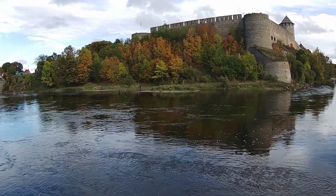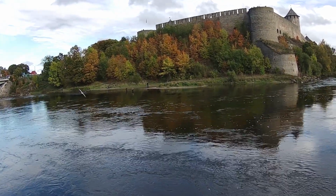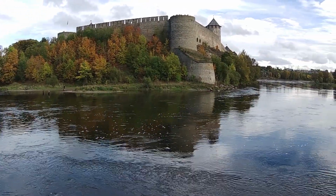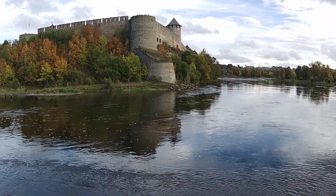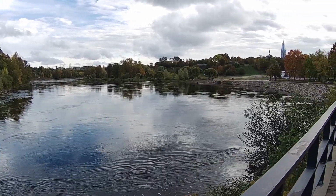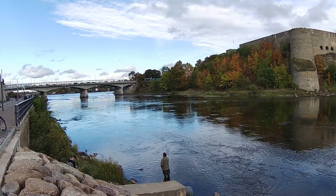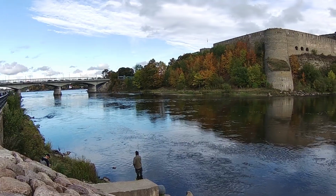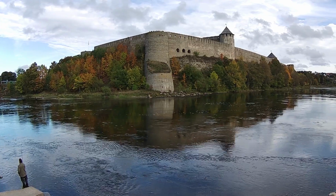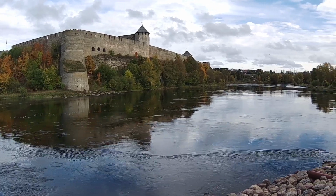And on the other side of the Narva River, we have some fishermen. See how shallow the river must be. Very scenic. And of course, now I wish the sun was out. It isn't out. They're plotting against me. Bit of a shame.